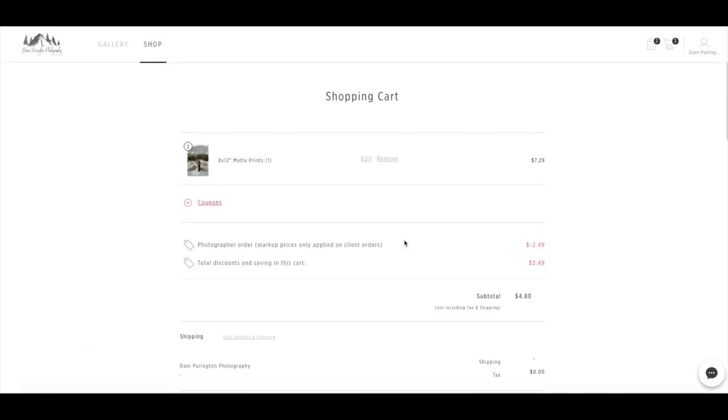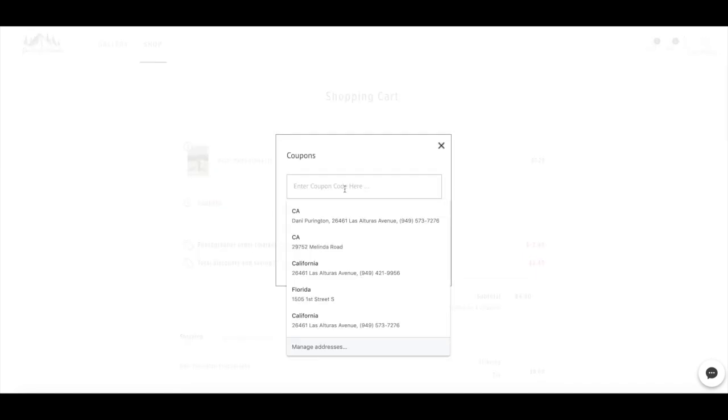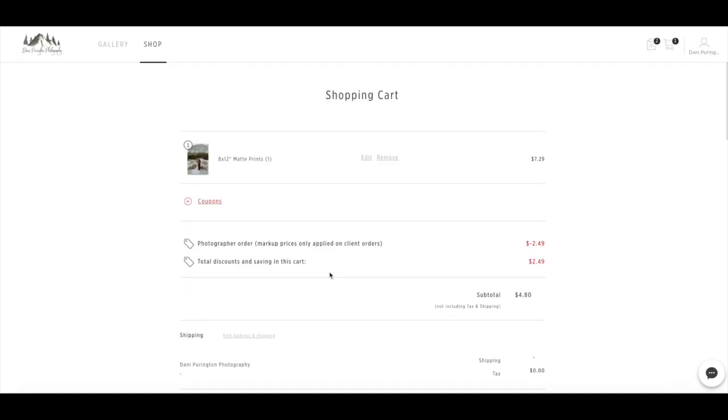And if you want to save your design for later, you can, and you can always come back. And then this is where you add in your coupons. So if your photographer sent you a coupon code, put it in, you get some discounts.